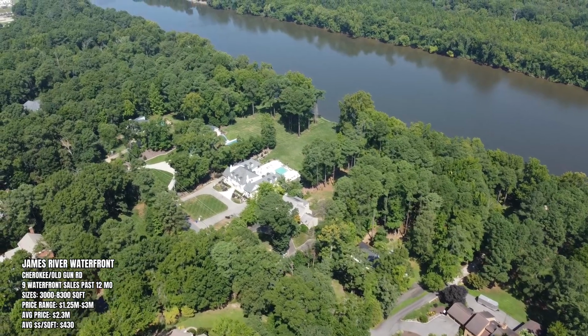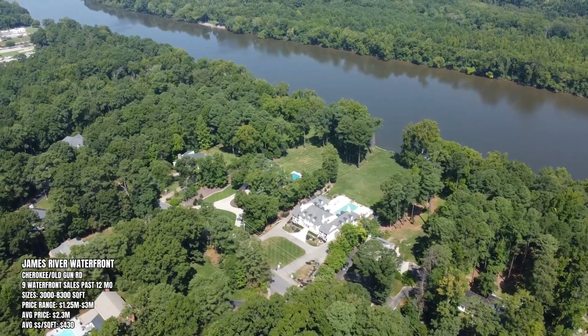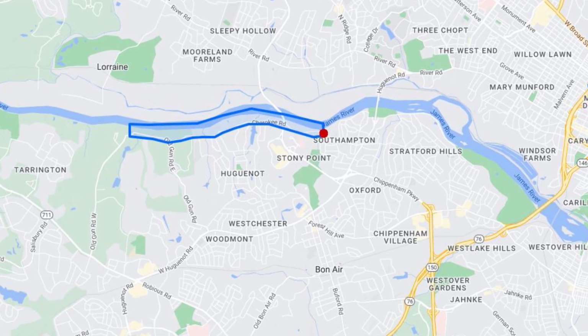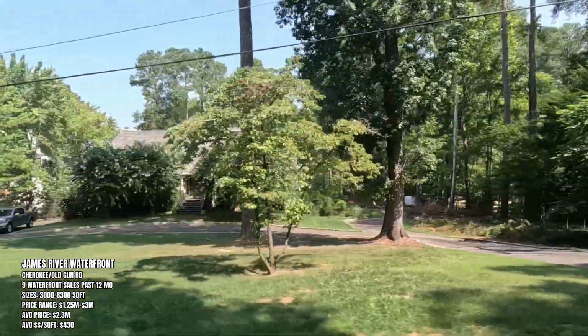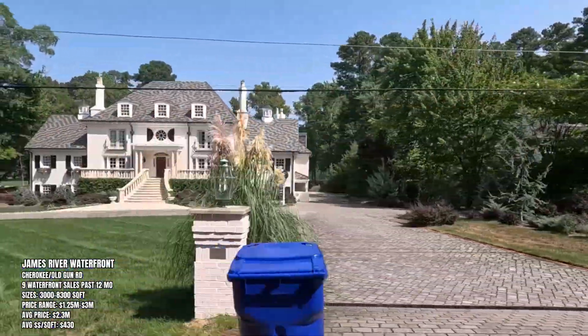This next location I'm going to be pretty brief with, and now we're going to take a look at waterfront homes along the James River, specifically those close to Cherokee Road and Old Gun Road in both the Richmond city limits and Chesterfield County. These homes could truly be either a primary residence or a vacation home, but one thing is for certain, if you're buying one of these, you're a baller.